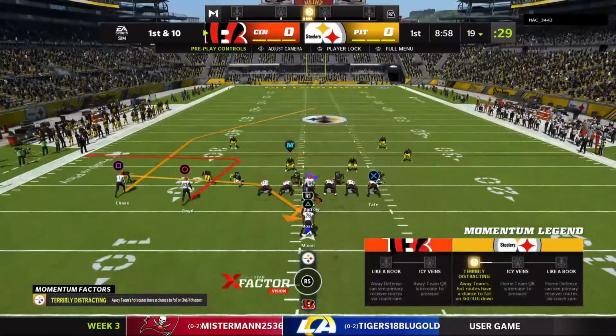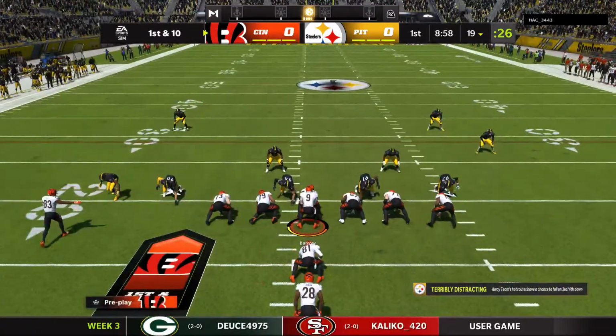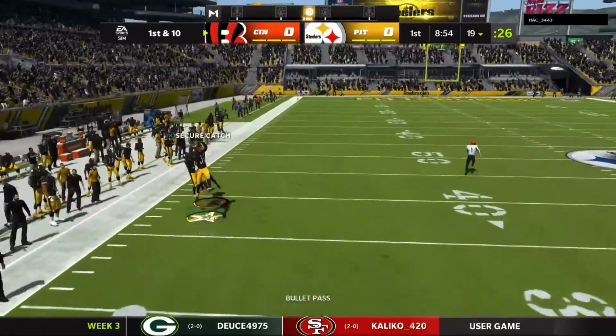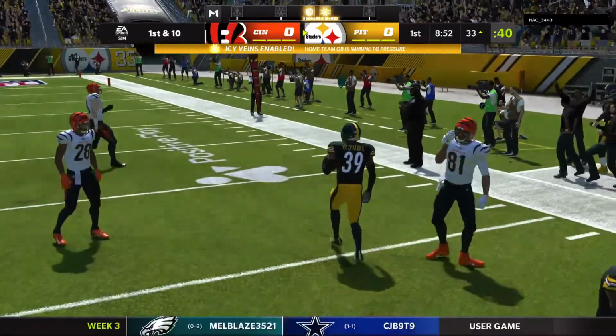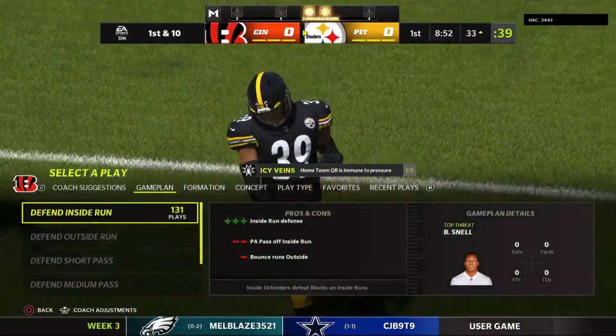So here's a 1st and 10 now, down inside the 20. Burrow on play action. A throw for Boyd, but it's intercepted. Picked up by Minkah Fitzpatrick. And they have the football and will set up shop at the 33-yard line.